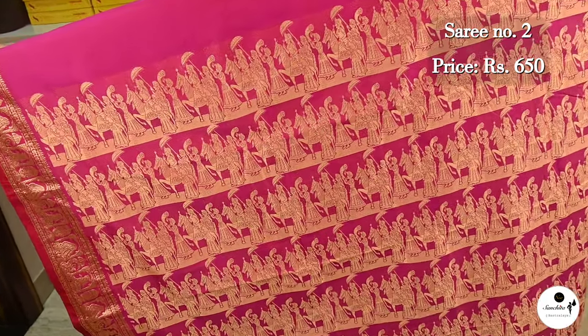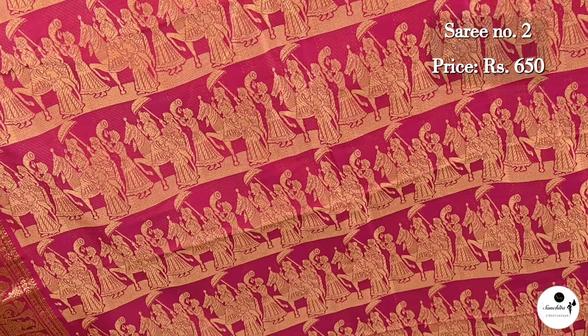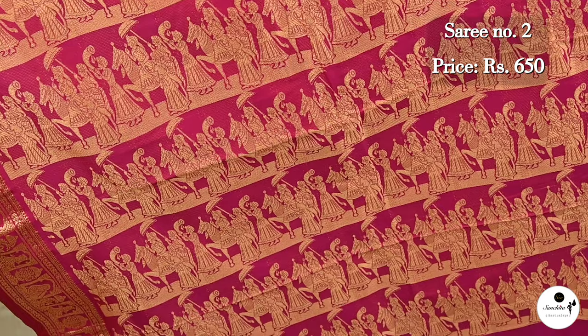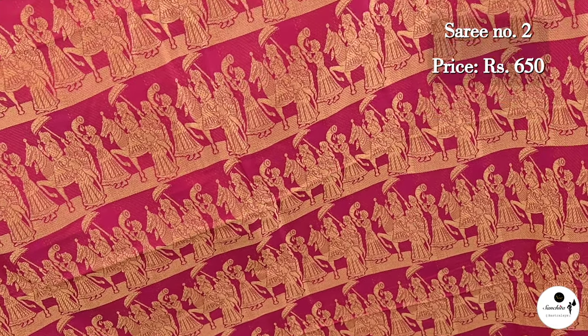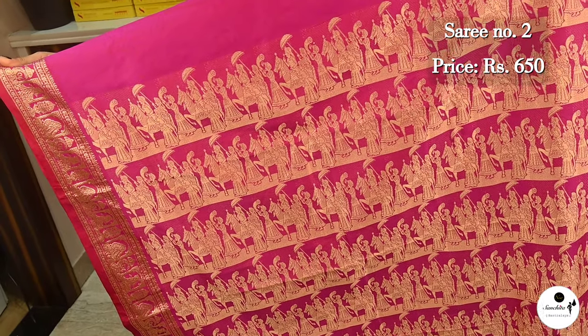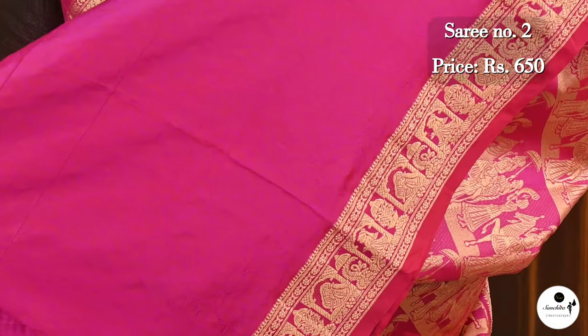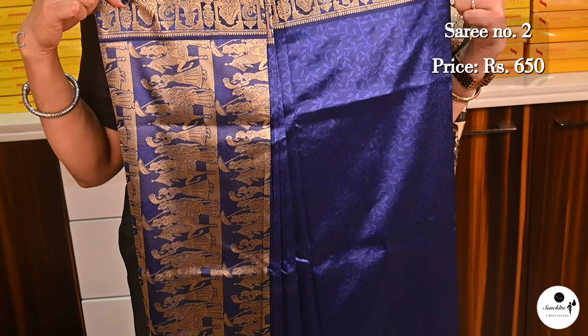Like any other Baluchuri saree, this saree too has a magical value, sharing with us tales of Rajputs on horseback. Grab your dreamy Baluchuri inspired Konkan silk saree in a budget. This is the blouse piece in Rani. Color option, deep blue.